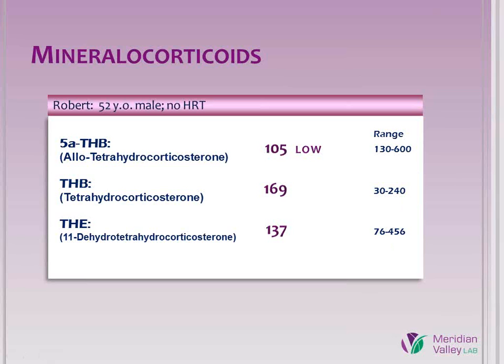Robert's mineralocorticoids look pretty healthy. The 5-alpha THB is low, but this is another 5-alpha reductase metabolite, and this is probably a result of over-inhibition of 5-alpha reductase by the finasteride, rather than an indication of chronic adrenal fatigue.